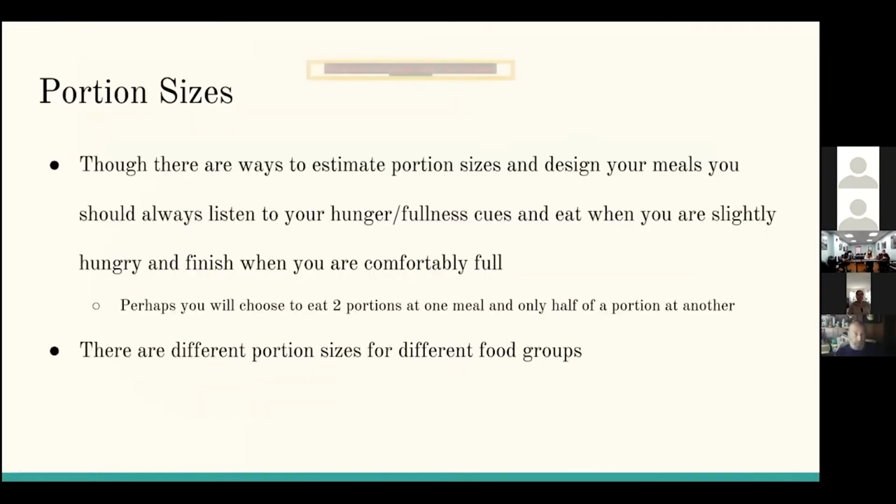Okay, so I just want to quickly say that even though the slides we're going to go through next give you examples and guidelines of portion sizes, really what you should be listening to overall is your body, your hunger and fullness cues. So you want to eat when you're slightly hungry, but not starving, and you want to stop eating when you're comfortably full but not stuffed.